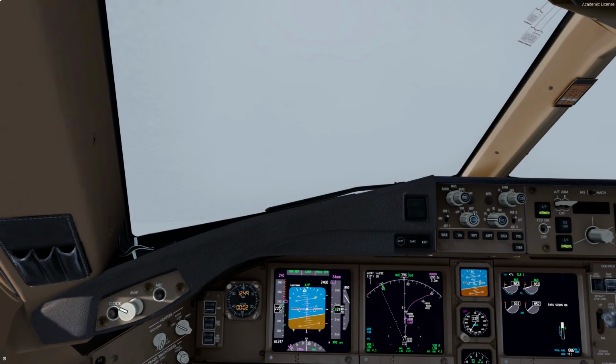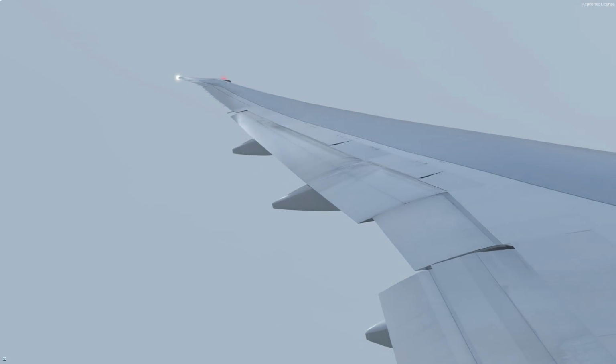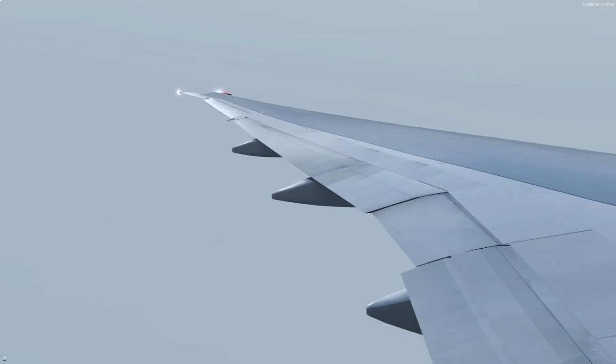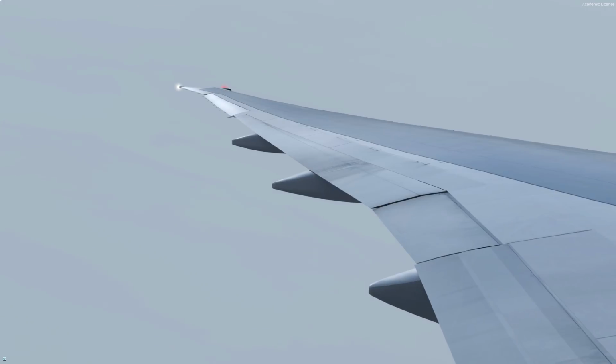Right about now, just take up all the flaps. Nothing much to see here today, so I do apologize for that, but that's how the live weather is right now. So enjoy the fog, I guess.